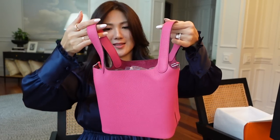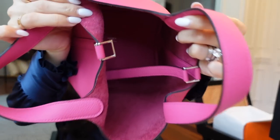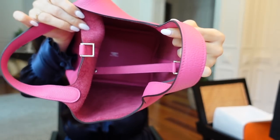to add another picotin. And this is the small size, the 18. And the color, okay. Wow, it's really, really close. Pink. Oh, so pretty! Hermes Paris made in France, all the way at the bottom.